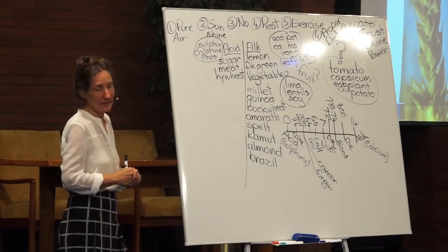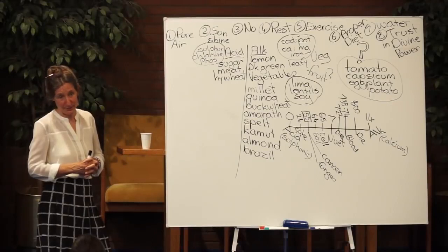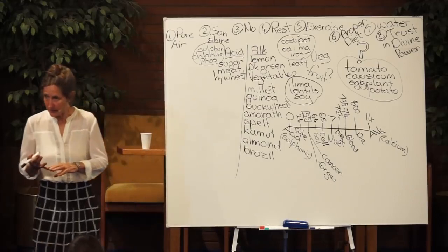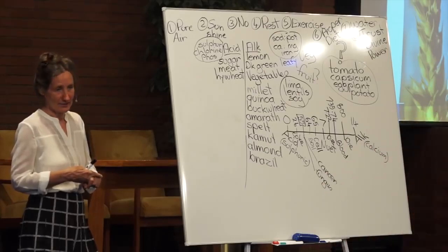In fact, if a baby cannot have breast milk, the milk that is the closest to breast milk is goat's milk. So if a mother cannot feed the baby, the goat's milk is the best. There are a lot of babies who have eczema, asthma, ear problems, all because they're on cow's milk.